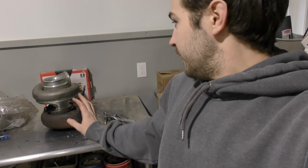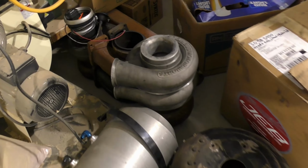So this turbo I think should be my fix, but I'm going to be smart about it so I don't waste this turbo like I've wasted the others. Here, let me just show you all the carcasses.